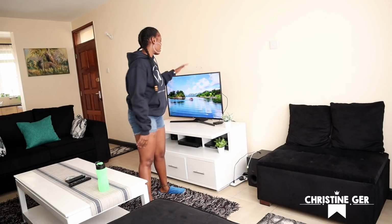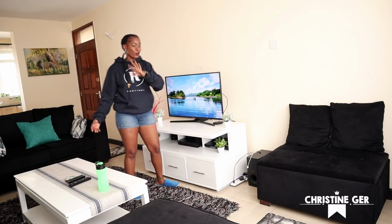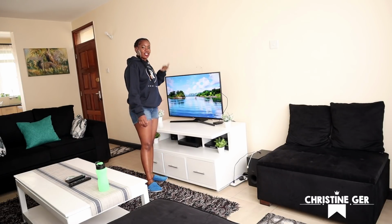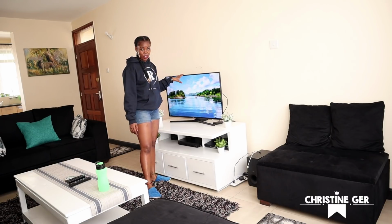So I've been thinking on what I'm supposed to put here, but something just doesn't add up. Even this telly from my other house used to look so big, but in this house it's not looking that big. And I didn't mount it on the wall because I was thinking, let me just get a bigger telly, then I can mount the bigger telly and this can go to my bedroom.